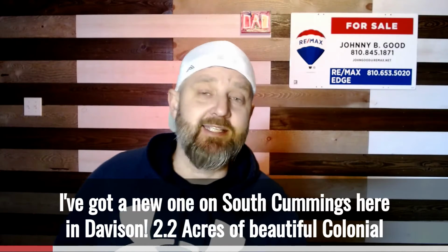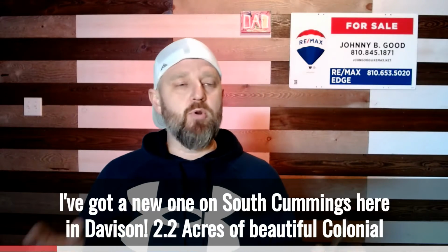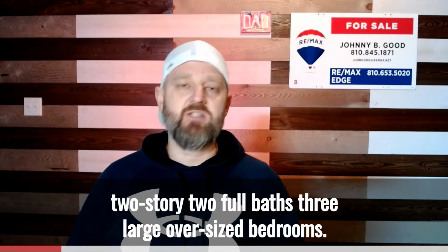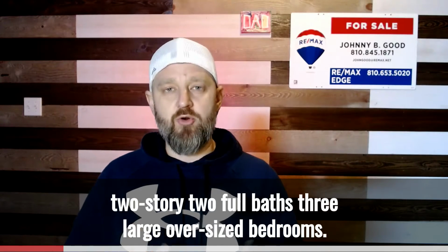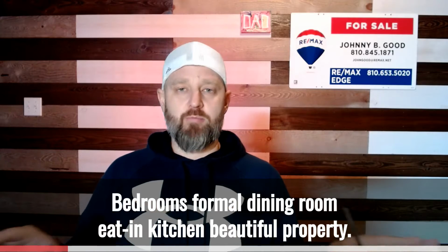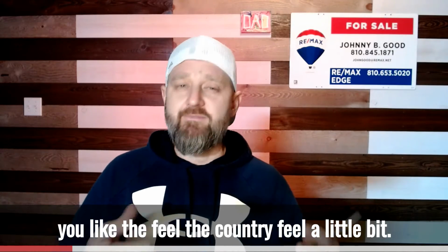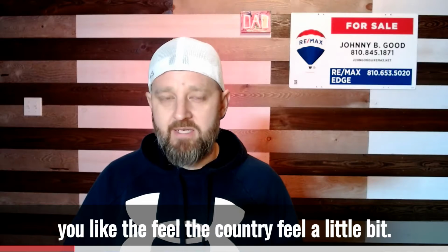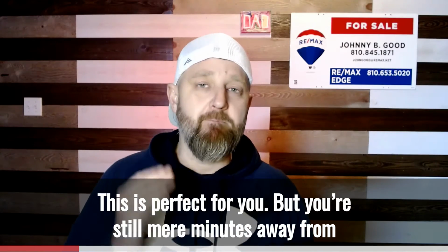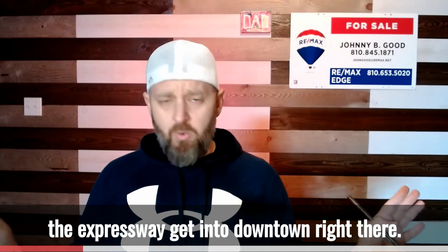I've got a new one on South Cummings here in Davison, 2.2 acres, a beautiful colonial 2-story, 2 full baths, 3 large oversized bedrooms, formal dining room, eat-in kitchen, beautiful property. You cannot beat this property. If you like the seclusion, you like the country feel a little bit, this is perfect for you. But you're still mere minutes away from the expressway, get into downtown right there.